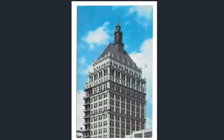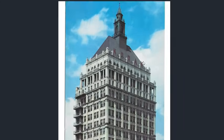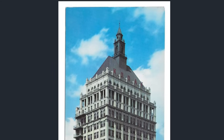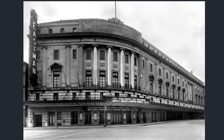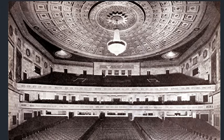Here we have the Eastman Kodak building, said to have been built late 20s, early 30s, in that Art Deco time period. You see so many of those structures going up in that time period. We don't see them, but they're said to have gone up. This is the Eastman Theater. You see the interior of that. Again, you have these very ornate, very vast.